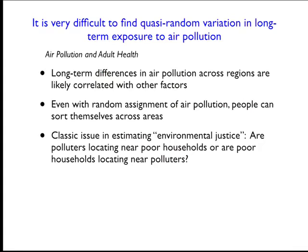It probably runs both ways, right? If you think about where the polluters are going to locate, they're probably more likely to locate in poor areas because those areas will be cheaper to build in, and there's probably going to be less organized resistance to putting a polluting plant in those areas. So it is true that the polluters are probably closer to the poor households, but it's also true that after they've located there, they're going to lower property values, and so people who can afford to not live near a polluting plant are in general going to move away, and the people who remain are going to tend to be poor. So the causality really runs both ways.